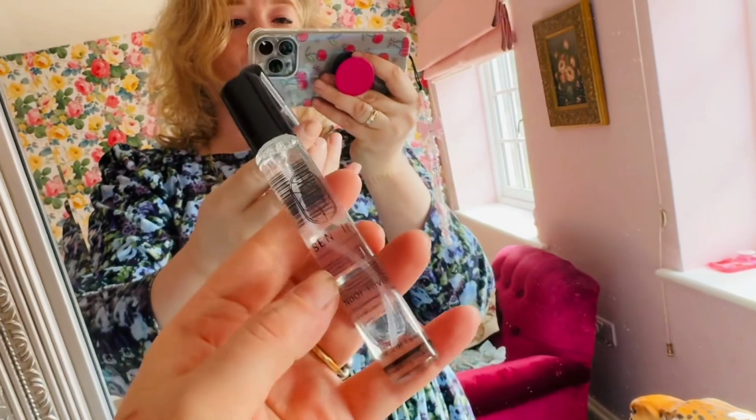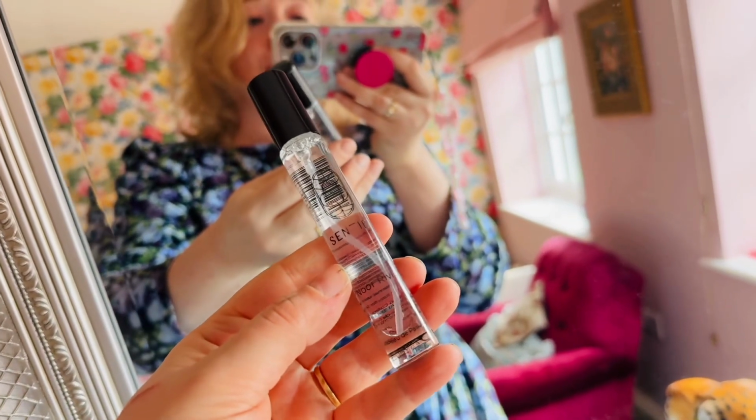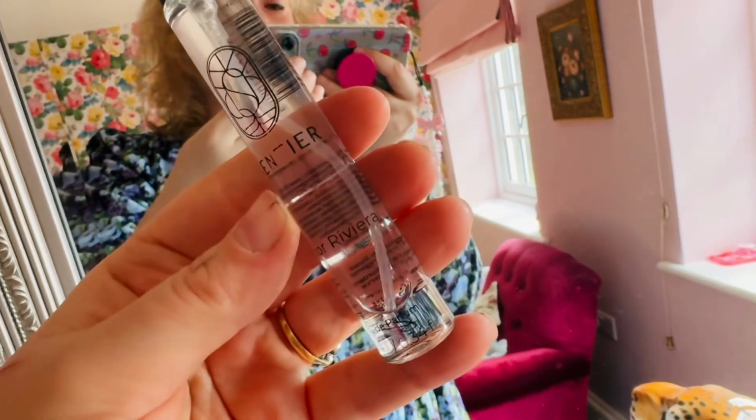Ooh, next up we have a perfume. I'm not 100% sure how to pronounce it, but I think it's by Sentia. And if I remember rightly, we've had one of these in the past. This one's called Nor Riviera. Let's give it a spray.